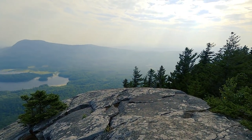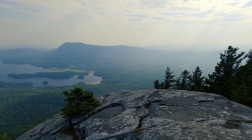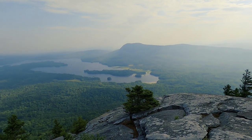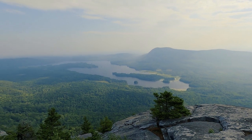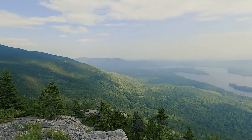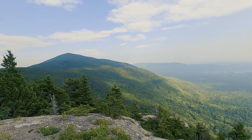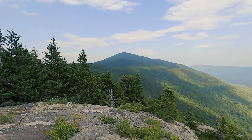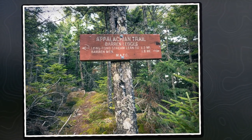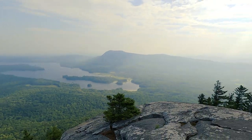Now the sky has been very hazy today, almost with a smoke-like smell to it, and I'm not sure if it's from wildfires or something else entirely, but it's typically not as hazy up here, and it's certainly not weather. It's not clouds, or typical clouds, not rain clouds. It certainly doesn't have that feel to it. But anyway, this view, as hazy and kind of restricted as it might be, is still pretty amazing.